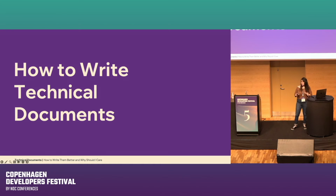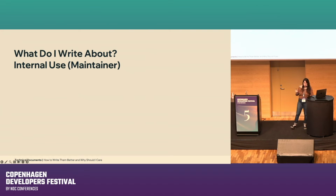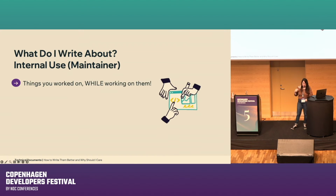I hope that I convinced you until now that writing technical documents is good. Now let's see how to write them in a simple manner without being a technical writer. First of all, you need to know your audience. We have two types of audiences. Internal use is system design, and external use is API documentation, stuff like that. If we know our audience, we will know what needs to be covered and to which extent. So for internal use, we should write about things that you worked on while working on them.